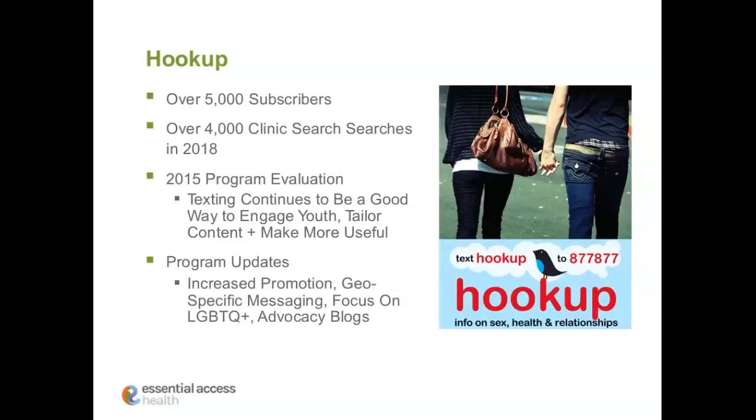We have the Hookup texting service, where young people get a text every single week on Wednesday that has a quick tip around relationships, health, or sexuality. It links to a longer blog post, and you can also text the Hookup clinic finder with your zip code to find a clinic near you.